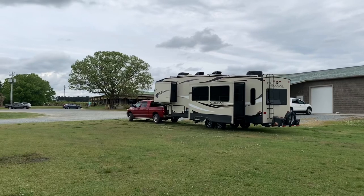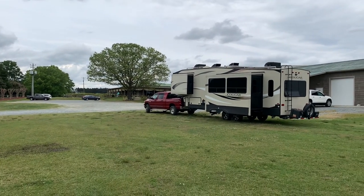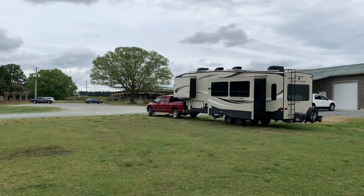Even on a cloudy day, it's bringing in 14 amps. Not bad. So we're just chilling out. We're going to continue on.